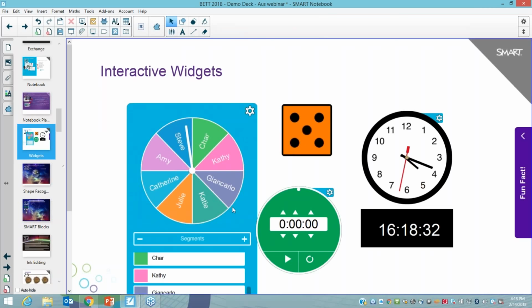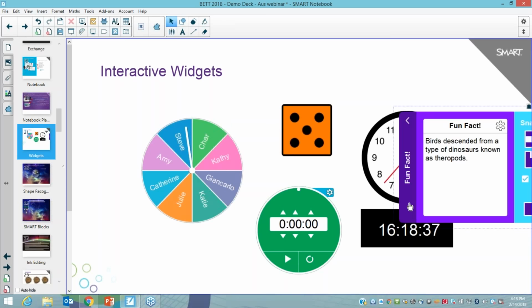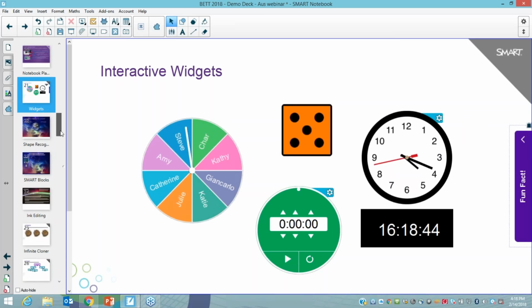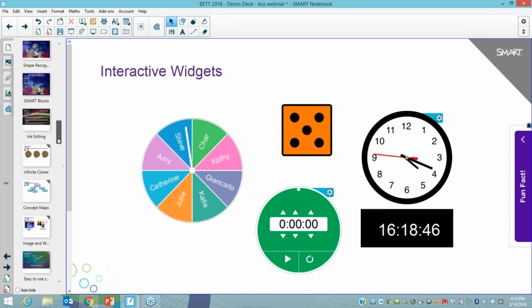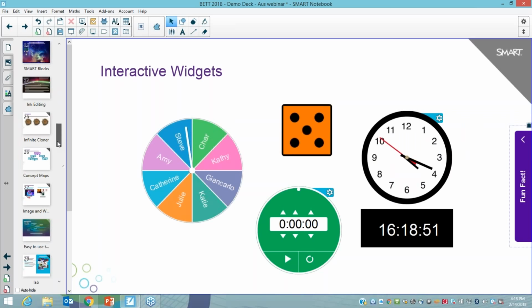Now, I won't dig too much into the Smart Notebook software updates, because we do have a few of those, and we'll have some more sessions on that, because I want to cover the sorts of products and services that were shown on the BETT stand. So as well as all the updates within Smart Notebook, we also had the ease of use tools that we're showing on this slide here.